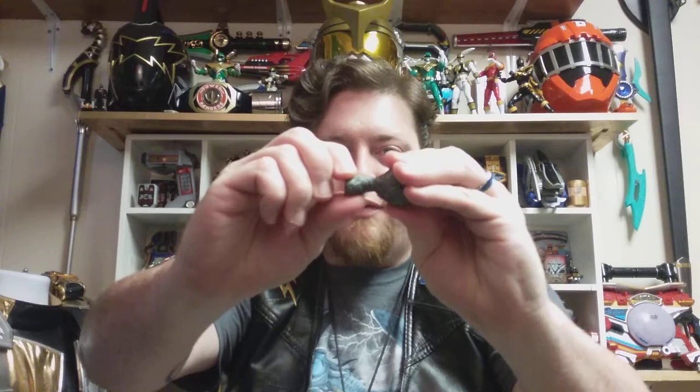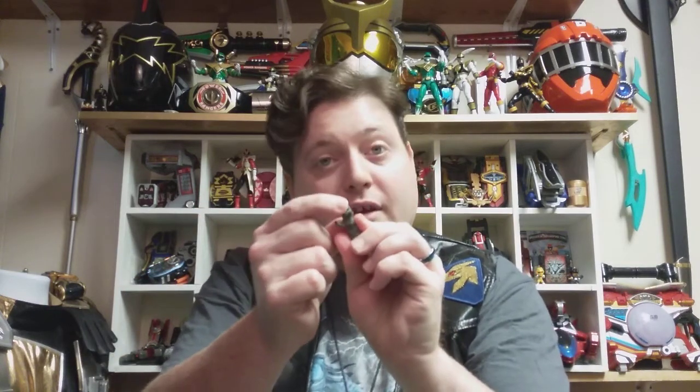They're pretty solid. I mean, got a little bit of flex to it, but fingers are supposed to have good flex, so that is really good. You can articulate. You could even put other things in its hands, so it can be holding other weapons, like set up a diorama where the putty stole one of the Ranger's weapons or something. So you could do all sorts of stuff with these. I am really enjoying the interchangeable accessories that come with the Lightning Collection. Now, let's pop the putty out.